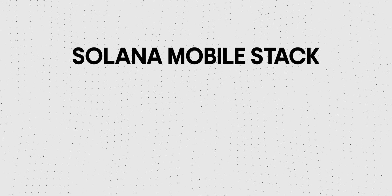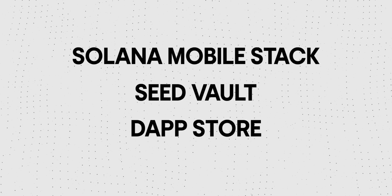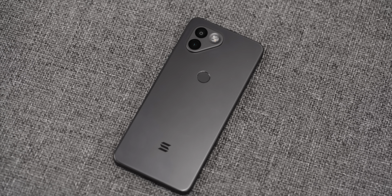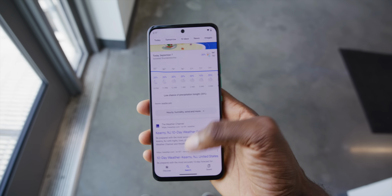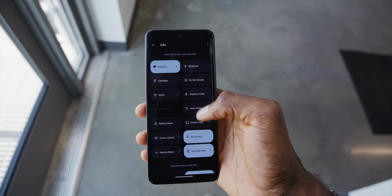It's the Solana mobile stack, the Seed Vault, and the dApp Store. So okay, outside of those things, this OV1, or the Solana phone, is actually a very average Android phone. Specs-wise, it's a Snapdragon 8+ Gen 1, so that would be last year's flagship chip, but then 12 gigs of RAM and half a terabyte of storage, although it's unclear if it's fast UFS 3.1.